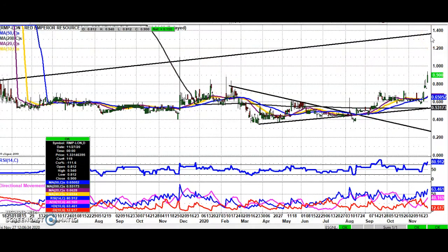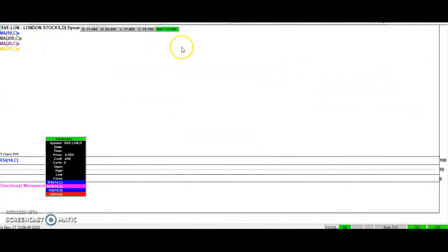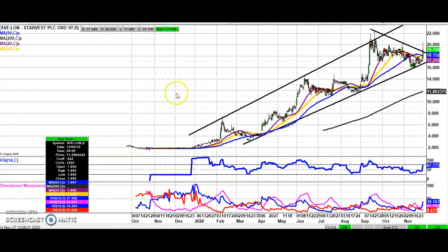The reason for the relative optimism here is because we had a massive gap to the upside during the weekend, with the shares having made no attempt to fill that, so it does look as though this is a pretty strong technical situation.